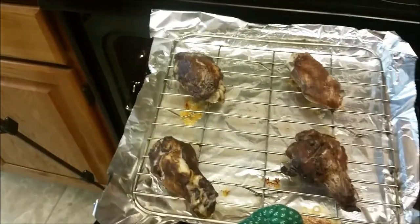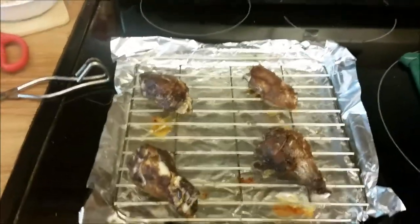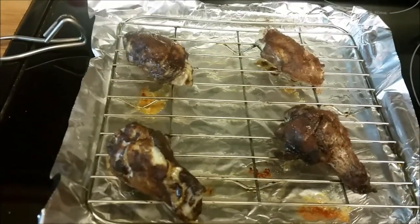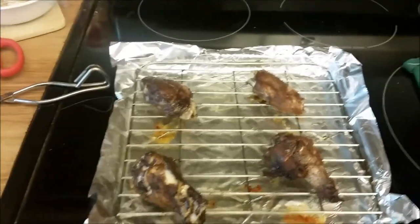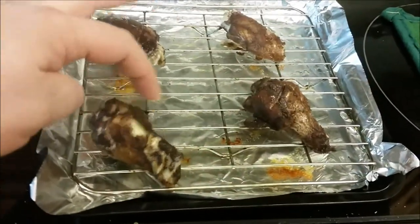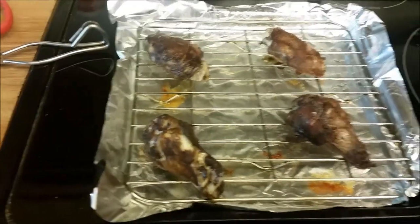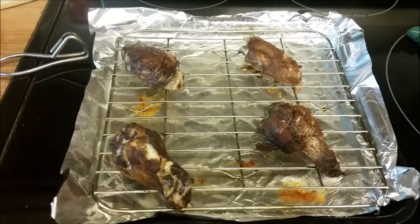may have gotten a little bit of burning on some of these here. I don't know if it's burnt or just crispy. Let's see here. This one feels fine. Maybe a little evidence of burning, but taste will be the deciding factor.